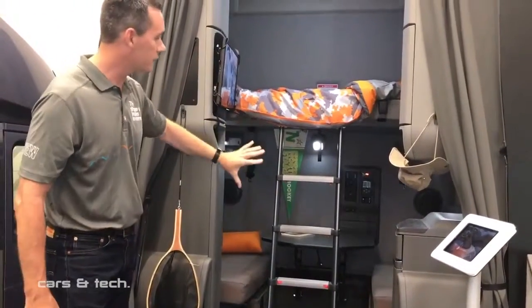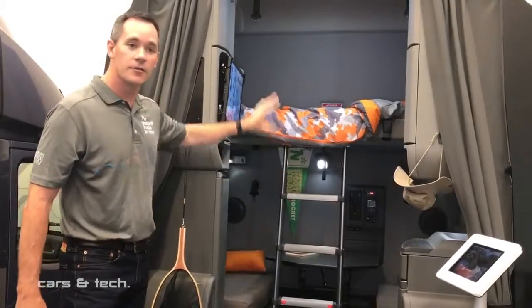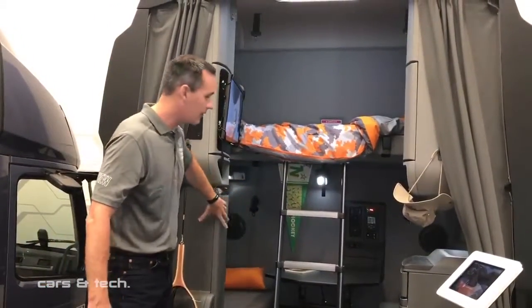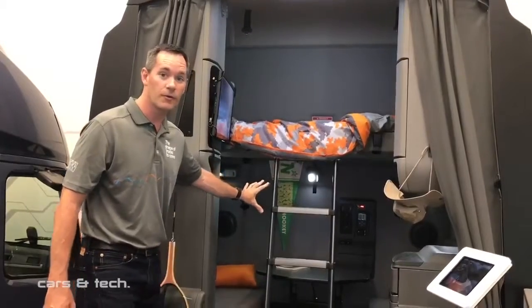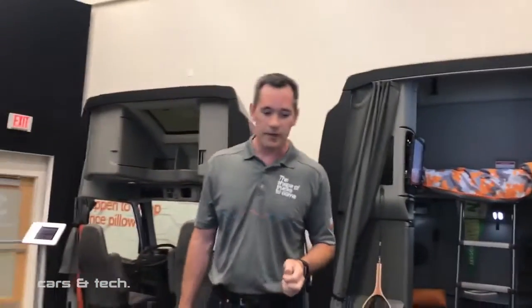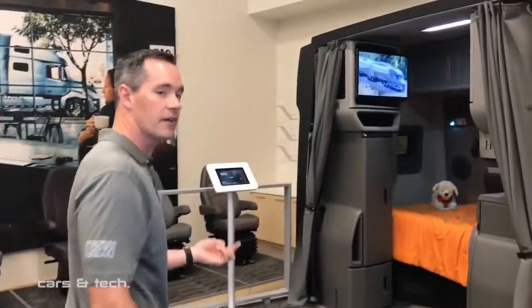Many of our customers prefer to keep it set up this way. That way they have a dual area in their sleeper. And now that we have larger storage compartments and cabinets, this is a more livable environment than ever before. But I also want to take you over to our VNL 740 sleeper. The 740 is the mid roof, while the 760 is the high roof.